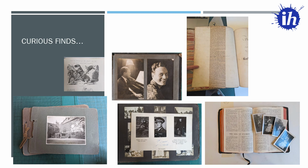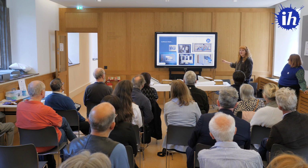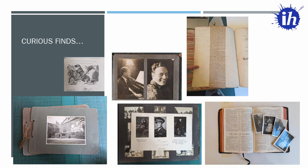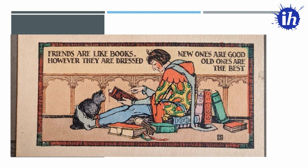So yeah, we did find lots of curious things in our cabinet. We found some early photos of the Charterhouse which have been reproduced, but we don't know if these were the original ones. We also found some theatrical programmes and photographs, precious personal photos tucked inside Bibles, some cartoons, some Punch cartoons, and then a personal favourite of mine. It says, friends are like books, however they are dressed, new ones are good and old ones are the best.